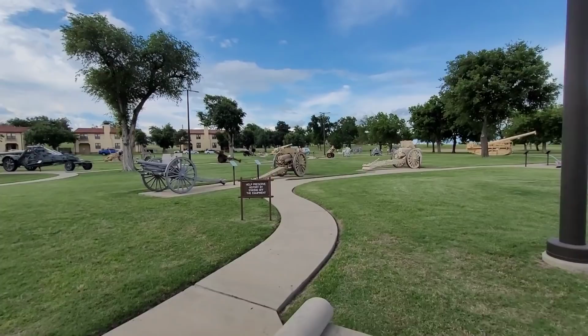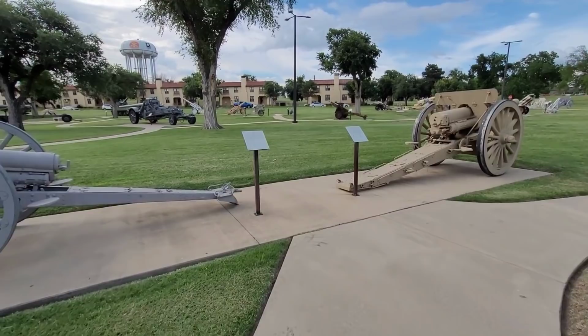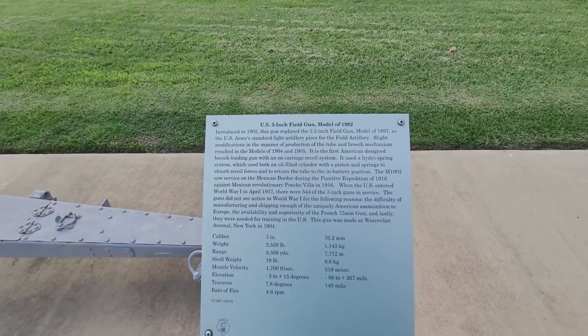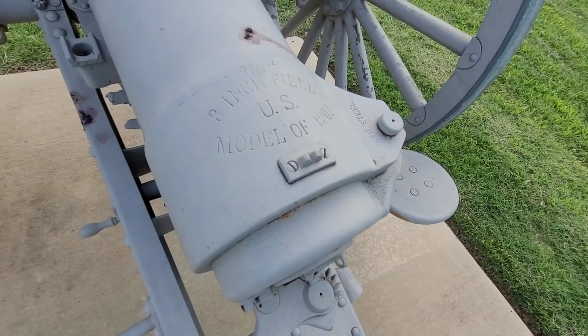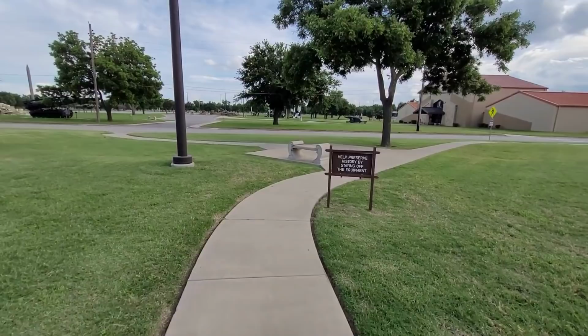I know you guys probably don't care about none of that and you want me to get to that stuff over there, which I will in just a minute. But let's see. U.S. 3-inch field gun. Yeah, see, 1902. Introduced in 1902, this gun replaced the 3.2-inch field gun model of 1897. So this was just an artillery weapon. 1902, you can see the stamp on it. 3-inch gun carriage, Bethlehem Steel Company. That one was manufactured in 1917. Wow. So it was around for a little bit.